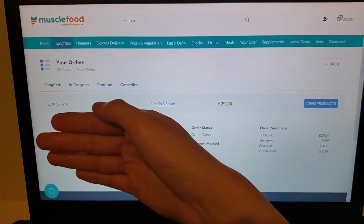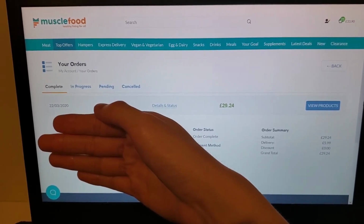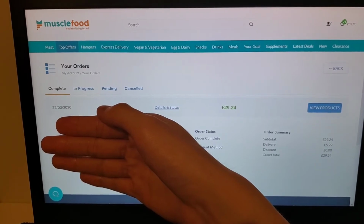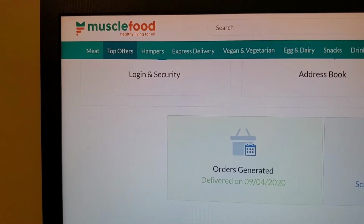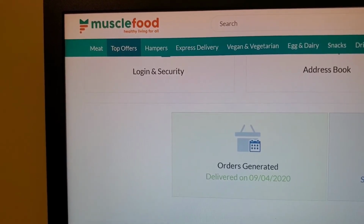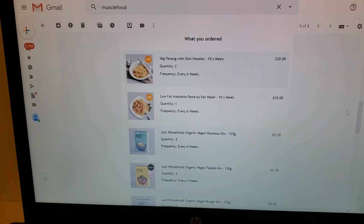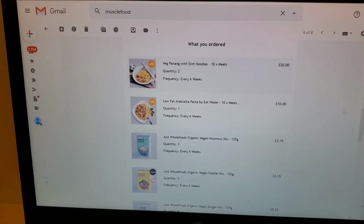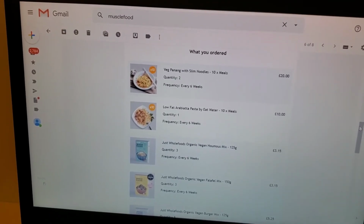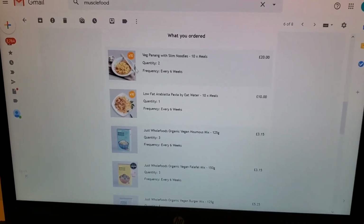Now I'm going to show you the email so you can see what I ordered in the order confirmation email back at the end of March. Here it says delivered on the 9th of April. Yes, delivered, but not in whole. Again, I skipped the header of the email because it has my name on it, but you can see what you ordered. Right, like I said, right?